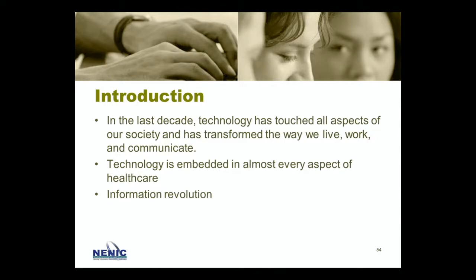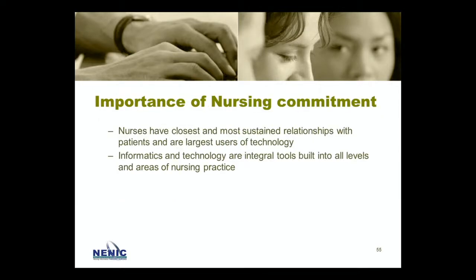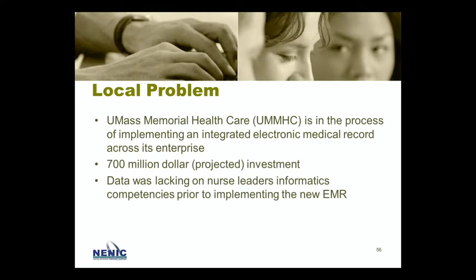It's been termed the information revolution, but I call it an evolution because that means that we're evolving as creatures and as leaders. It's important to know that as nurses, we have this really close and sustained relationship with our patient, and we are the largest users of technology. Everything that we do now in nursing is really integrated with some of these very sophisticated tools.